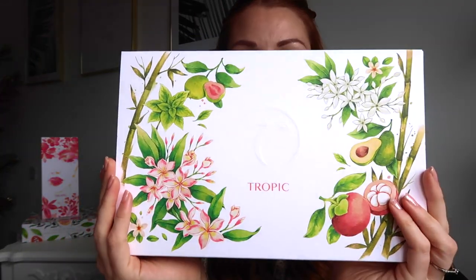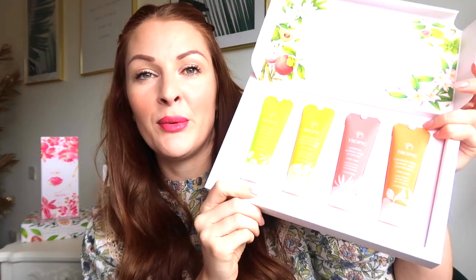Again, look at that packaging. This is our mini body wash collection. Our new packaging, exactly the same. You get 4 mini body washes, each of the scents that we do. These are 50 mils, so if you want to try each of the scents to see which is your favourite one, if you know somebody that wants to try them, loves a luxury body wash, then again, this is a really beautiful gift.